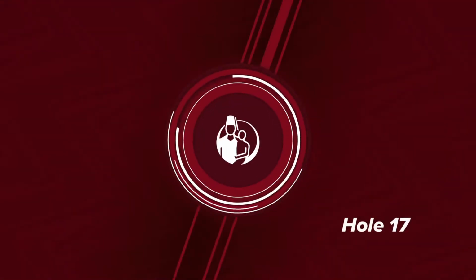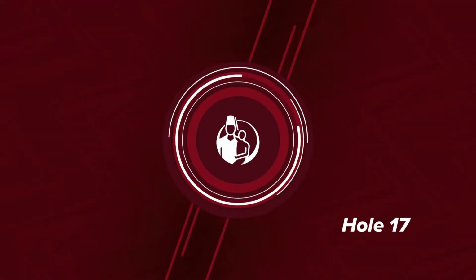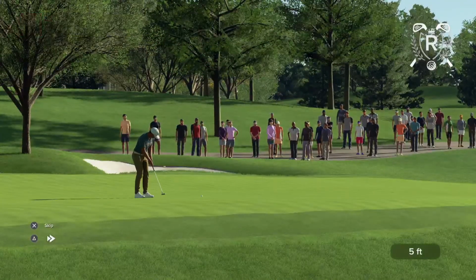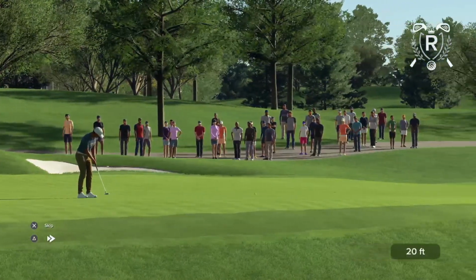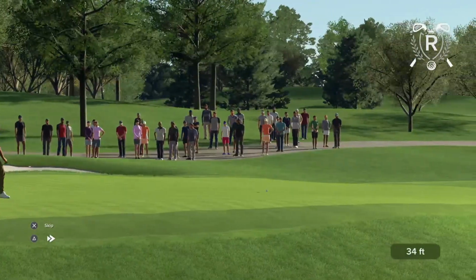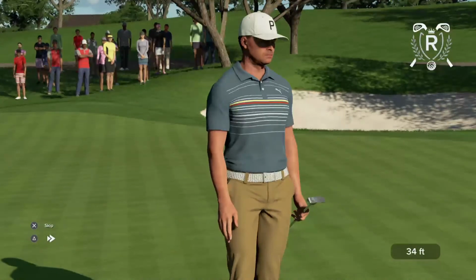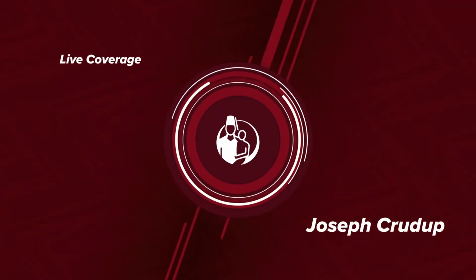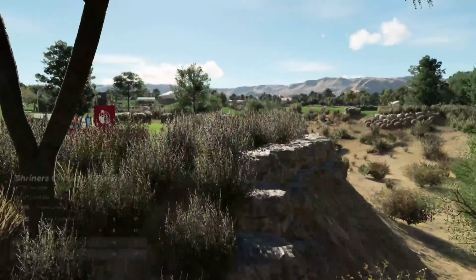Now let's switch our focus to Ricky Fowler. Coming off a bogey on the last hole. Well, this will be a big putt to make. A birdie always nice, but particularly when it's a 2. Just didn't drop. Well, that's got to have some impact on the scoreboard. Let's take a look. The leader now has a 1-stroke advantage.